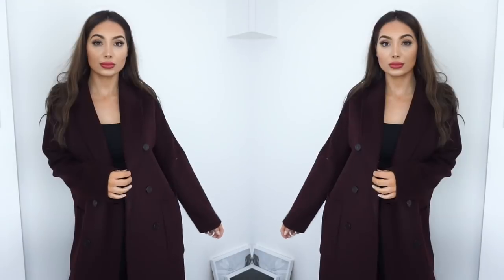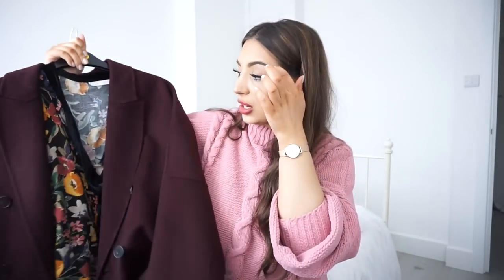I have another handmade coat from Zara, which I've worn so much. It's a camel coat, slightly oversized. I got mine in size small. I could have even bought extra small because this is a bit oversized, but I love it. I love the color so much. It's amazing for winter. Very beautiful color, very soft. I highly recommend it. It was £120, I think.